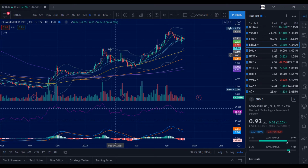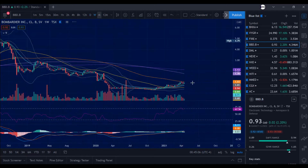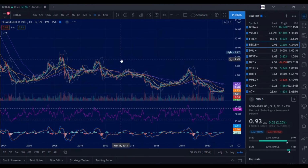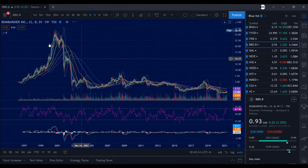It's going up. Great. You know, this could be a good investment. But then you look at the longer term time frame, the weekly, and you say, not so much. It tells a completely different story over here. The stock got crushed. And yeah, sure, we're rebounding now, but that doesn't mean that the overall long term trend has changed. It might still be down. You look far back and this stock has been on a downtrend since the year 2000.